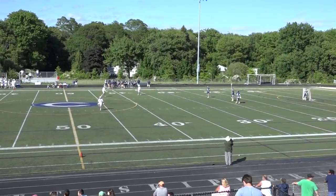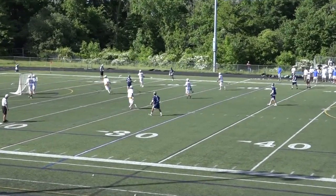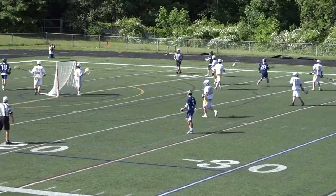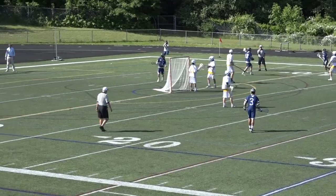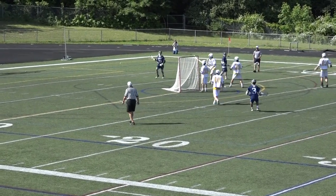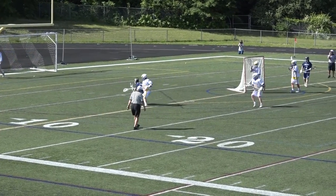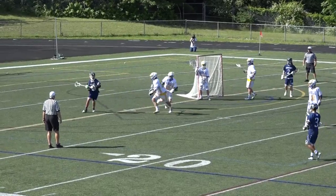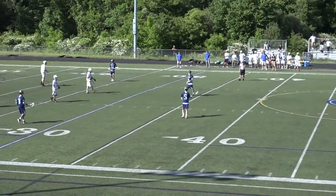It makes the slides longer, and with those long slides, if they play aggressive, you can see Cole Campbell's open that time. It's key for the attackman in this kind of offense to lean in and get in that sweet spot, the 5 and 5 they call it, 5 yards out and 5 yards up, where Cole Campbell is right now. Give him an opportunity to make a nice feed to those cutters or dodge inside.